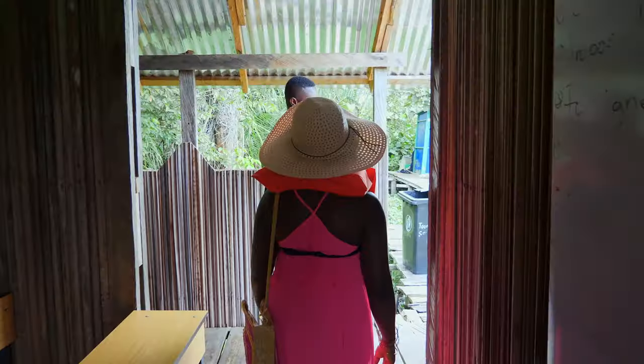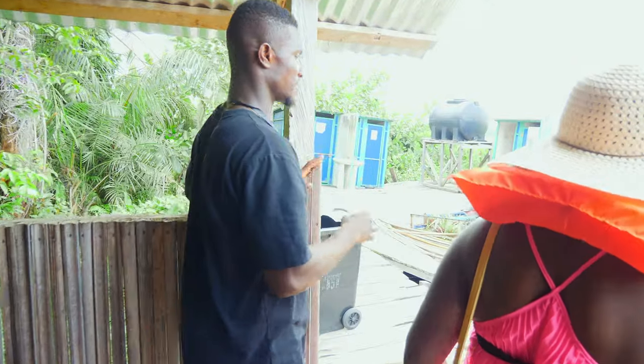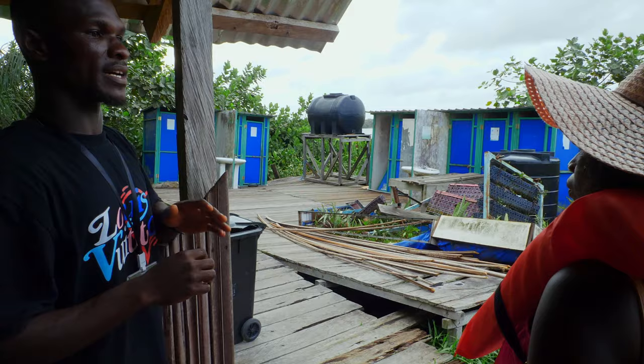Is this the community bathroom? Yeah, the toilet. This one, as you see it, does not have contact with the water. Because this kind of water, they use it for cooking, drinking, and the like. They don't boil it.